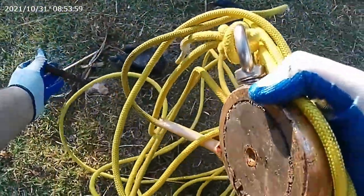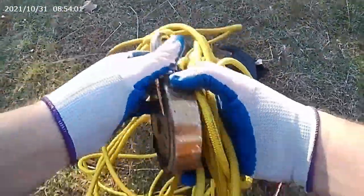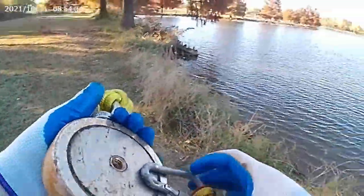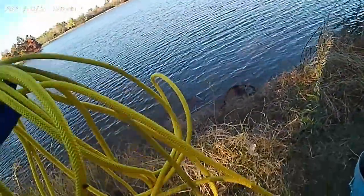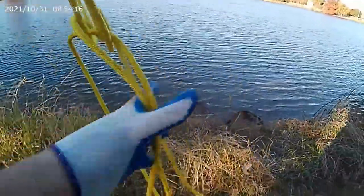So I decided to try my bigger magnet, see if it has better luck. I haven't run across anything here on the shore yet that I felt like I was going to snag on.